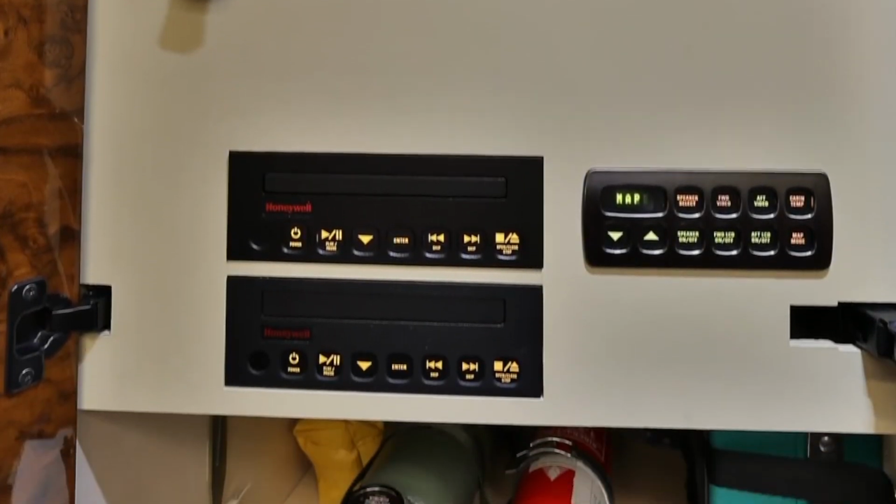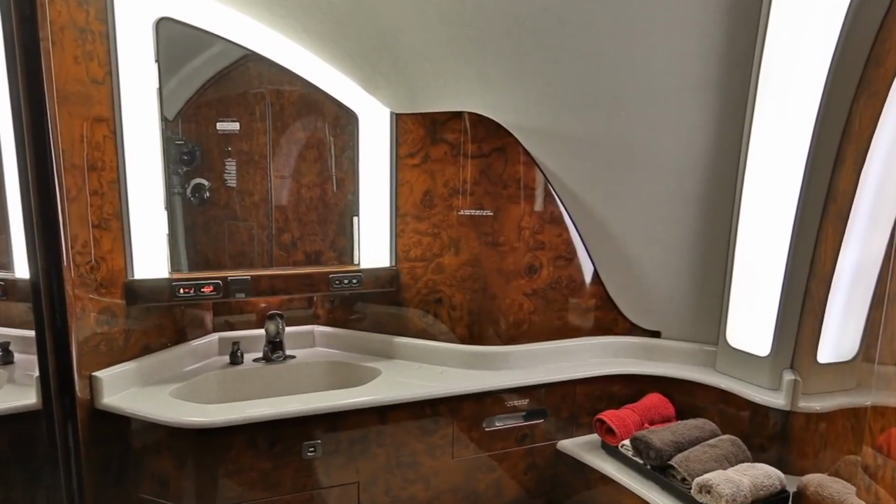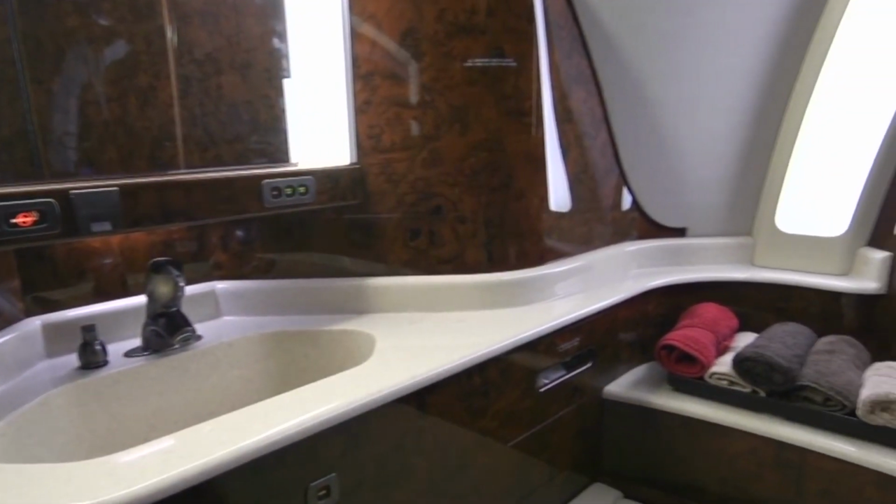Make sure to watch to the end as we will dive a bit into this business jet right now and a deep analysis of owning cost.